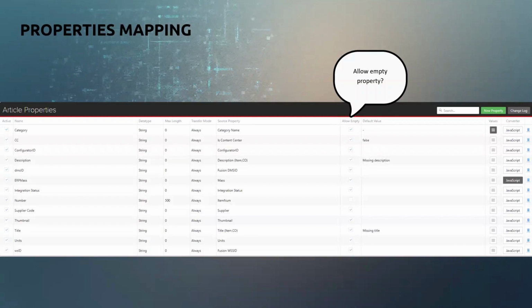Instead of changing a lot of data in our source system, we can just change it on the fly here. And in this case, we allow the category name to be empty, but we want a default value because that is what the ERP system accepts, which is just a dash in this case. But it could also be the next one, the content center property, where it's either true or false. It's never something else. So no value in the source system may mean that it's not a content center component in the ERP system.